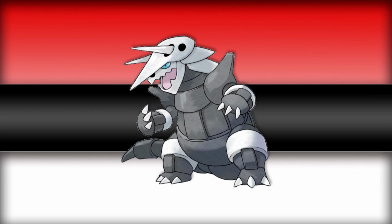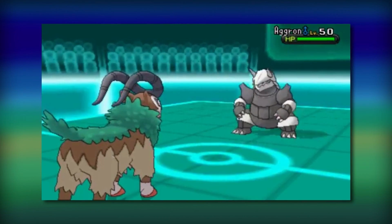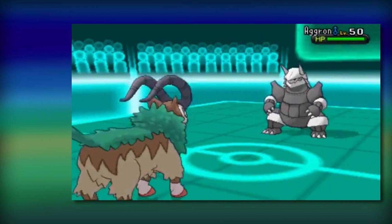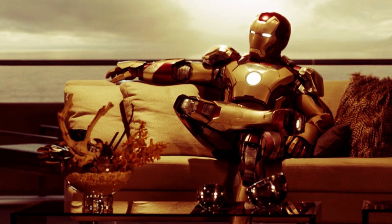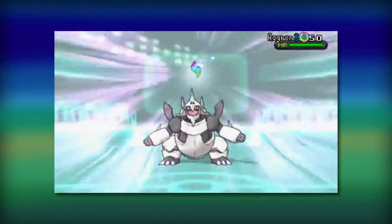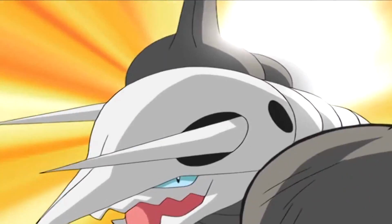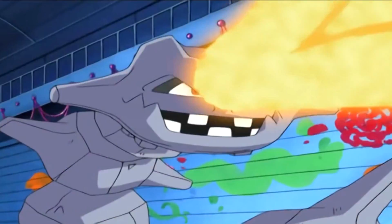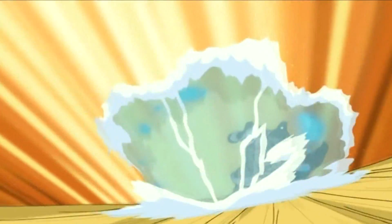Number 6. Aggron. The metal monster that is Aggron is one of the coolest looking Pokemon ever created. Its design is inspired by all the things guys enjoy, like armor and frickin' dinosaurs. Mega Aggron has an even sharper design. Everybody who has been to Hoenn wants to command this beast. You can find this death machine munching on some steel, and in its spare time beating up some boulders. Man, that's cool.